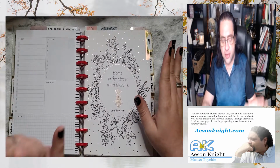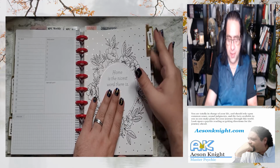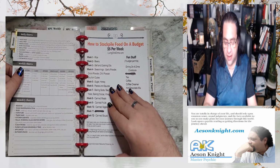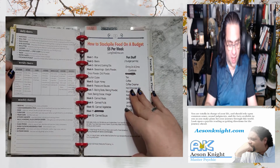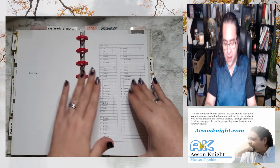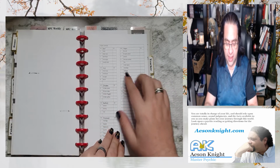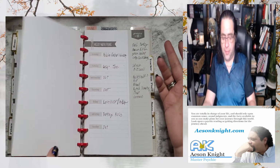But anyway, okay, so there's more to me. I don't just work. I also have a home management section here. This is how to stockpile for Living on a Dime's $5 per week stockpile. Daily chores breakdown, which is great to keep things up. I also have my inventory for my deep freeze. This is important when you're meal planning, is to know what you have.